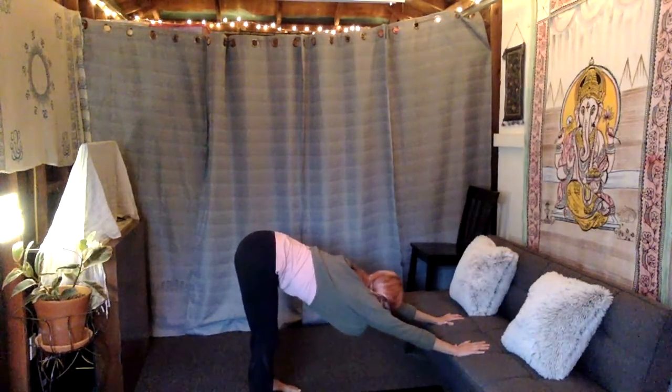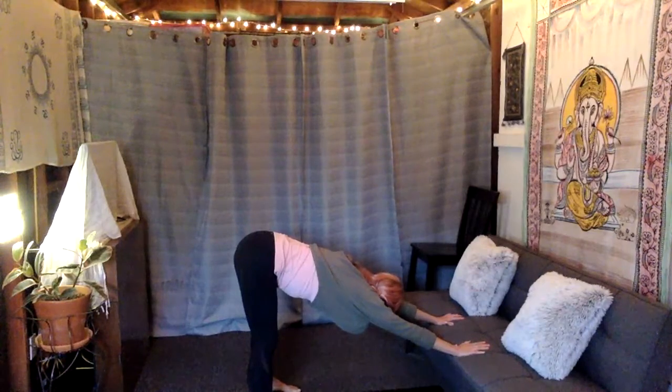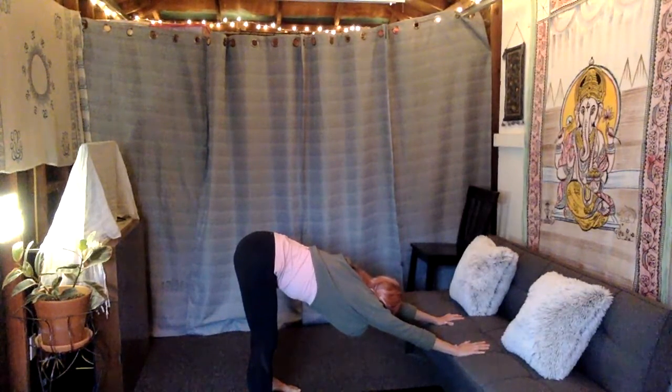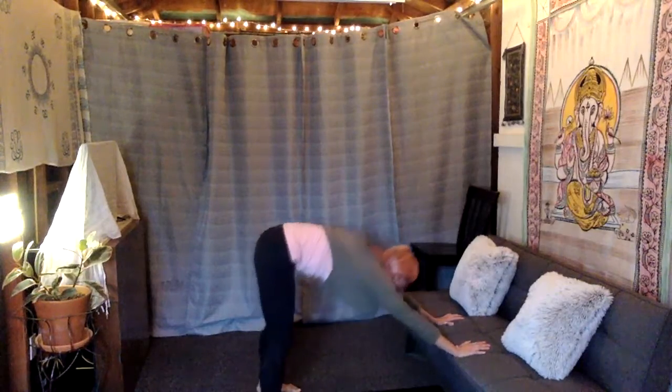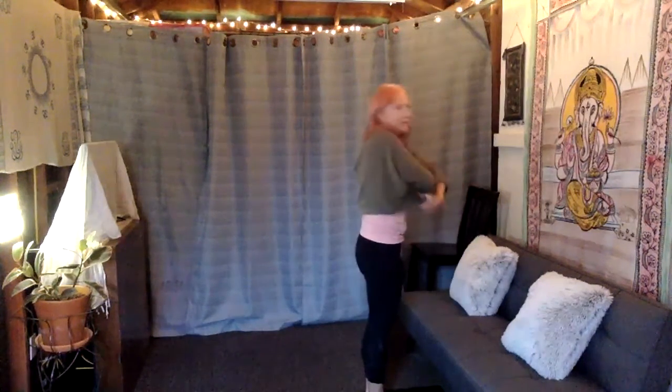So we're starting to lift through the core for the kaphas, lifting lightly through the arches of the feet. Light, bright, and flowing. And then we're slowly going to sneak out of this. And I'm going to lose a layer.